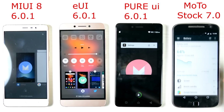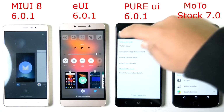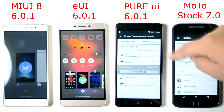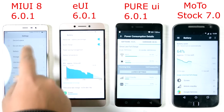If you want a stock Android phone, Motorola is best. If you want near stock Android but some additional features, Lenovo is doing it well. If you want it very far from stock Android and a lot of features, Xiaomi is doing it well. And if you want to gamble, then LeEco is there.